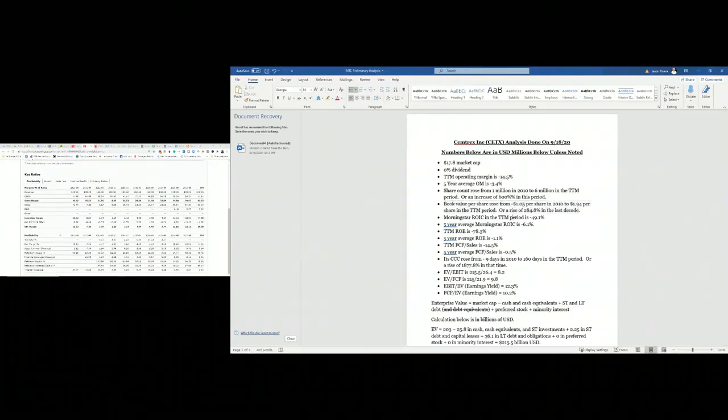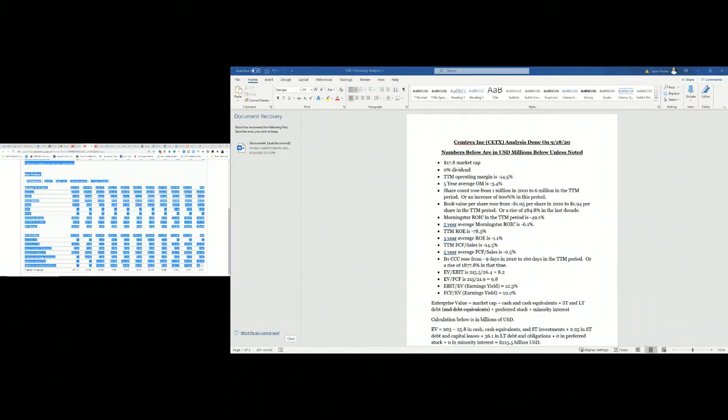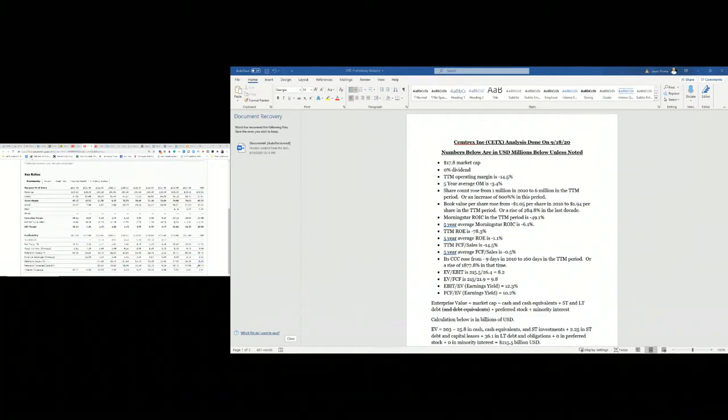Okay, ROIC, scroll down. Hugely negative right now. In the trailing 12-month period, it's negative 49%, which means for every dollar they make in revenue, they are spending $1.49 to generate that revenue. That's what this means and why it's so important. Essentially, it just means that they're losing money for literally every single sale they make.